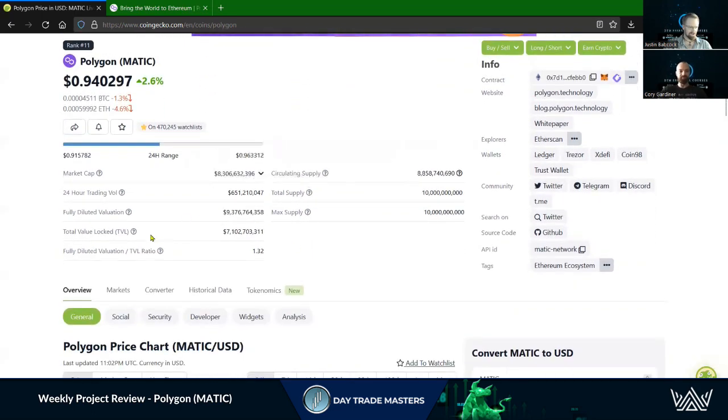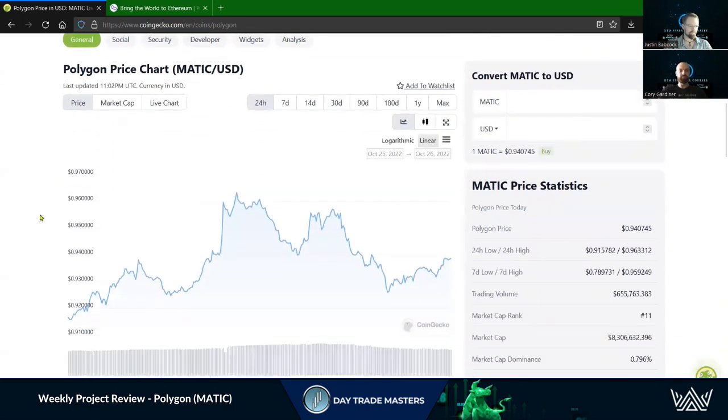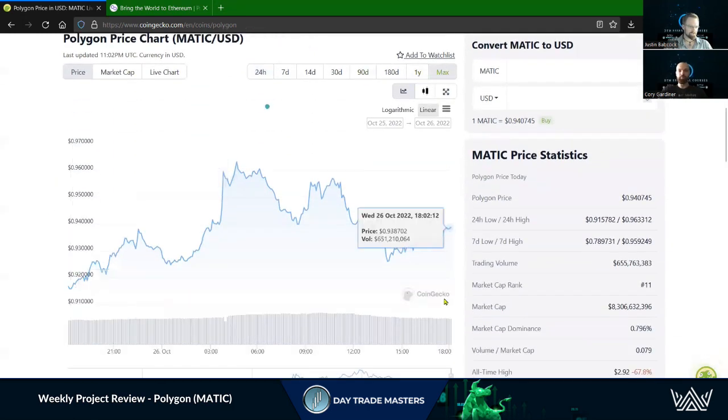So the other thing that I like looking at is the total value locked in. So if we look at the price of MATIC and the total circulating supply that's out there, do some quick math. The high majority of the MATIC that's out there is locked in on contracts, staking, liquidity, things like this. So says something about the community's support for the project to me. We can go to Max here.